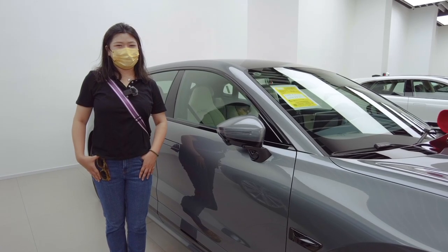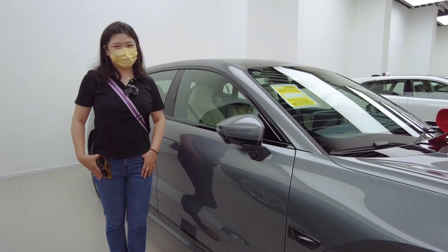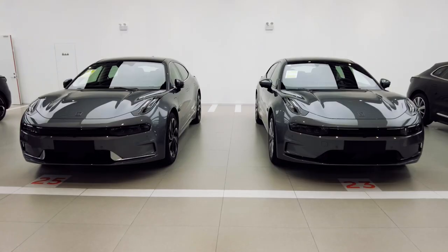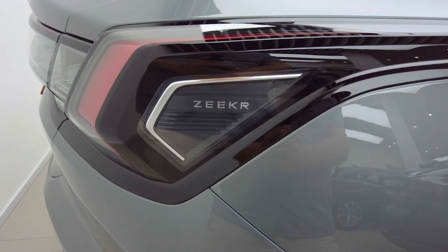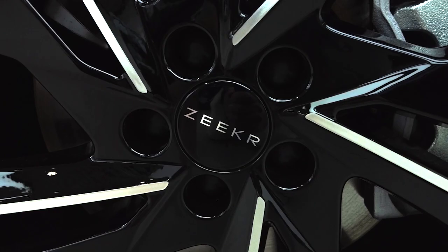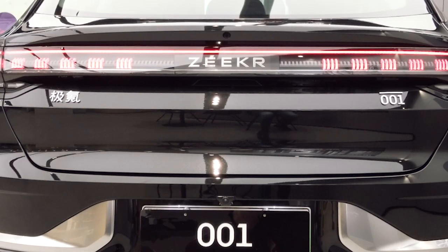Oh my god, you have no idea. Walking in this delivery center, seeing all the black and dark gray Zeekrs, I fully reverted my opinion about what it was before when I first saw a Zeekr in the showroom. They actually look very, very nice on the outside. I really look forward to my test drive later.